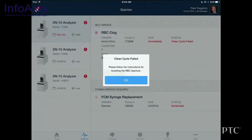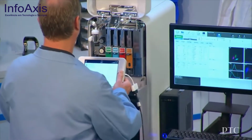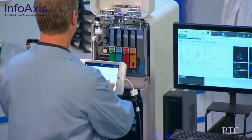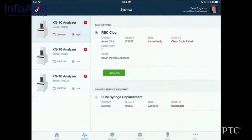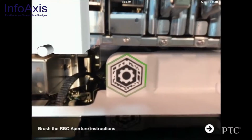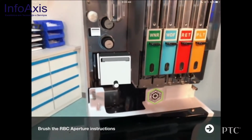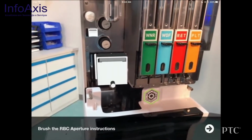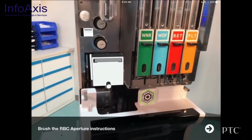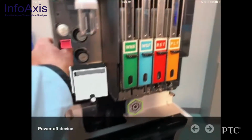So Pete's next task is to perform a manual cleaning, which he really doesn't do very often. So this is the perfect place for augmented reality assistance. So Pete opens the front lid of the analyzer to get to the AR marker on the device. The first step in seeing the augmented reality overlaid on the analyzer is to scan the marker with this My Sysmex iPad. Here we see that Pete needs to power off the analyzer before he can continue.